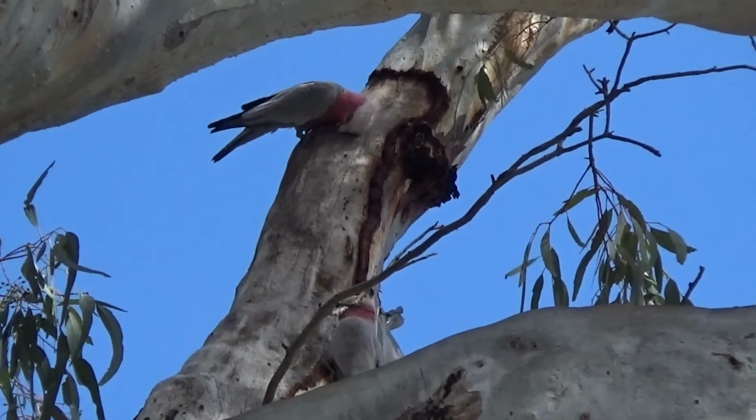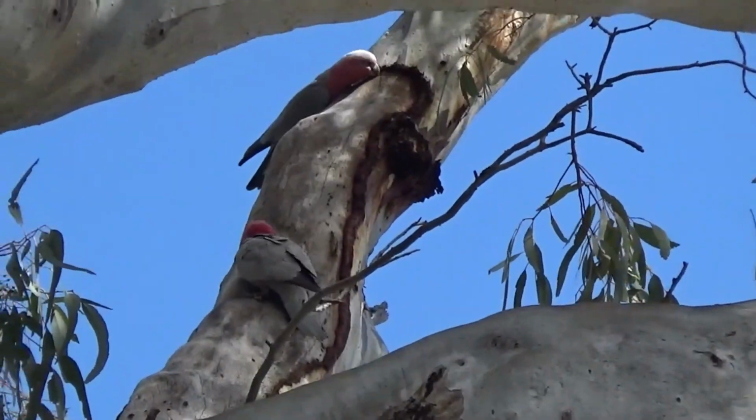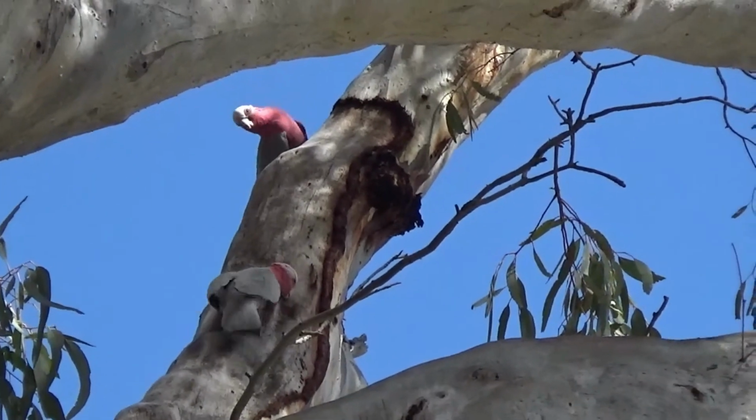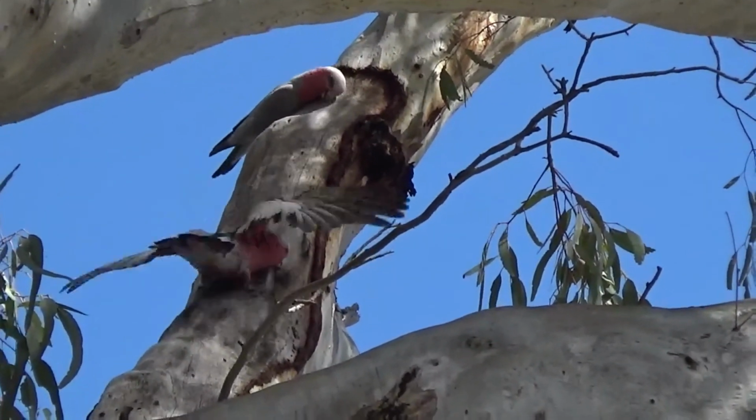Some galahs in the tree. I don't know what they're doing. They could be, maybe they're sharpening their beaks after chewing holes in the trees where they can make their nests. I don't know. But if anyone knows, you can comment down below. Would appreciate it. Thanks.